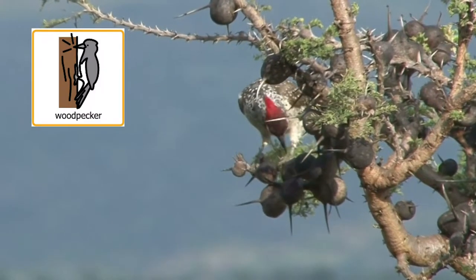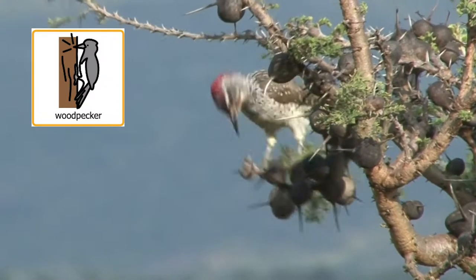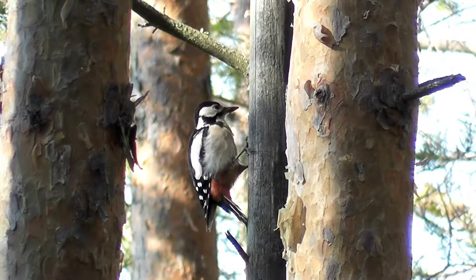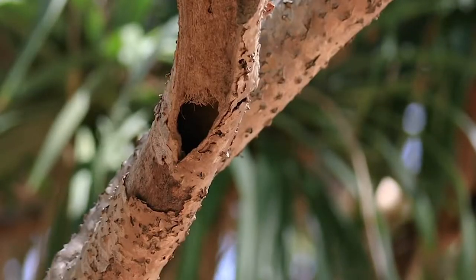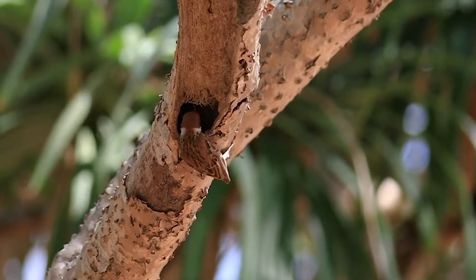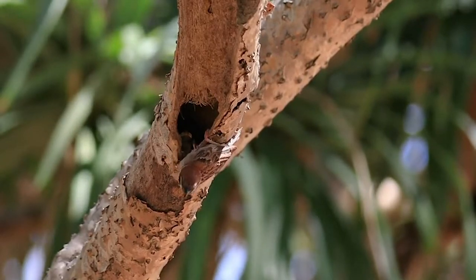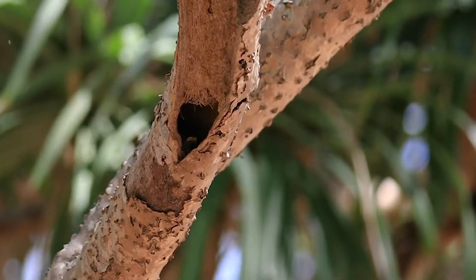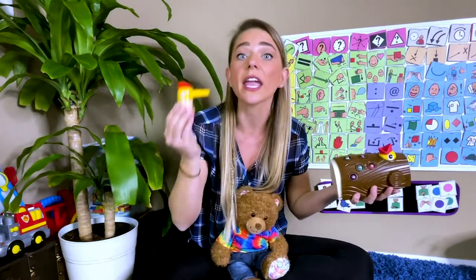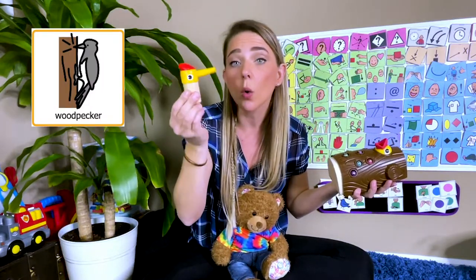This is a woodpecker, and woodpeckers peck the tree to make holes and get bugs. See? The baby bird is in a hole, and the woodpecker made the hole with the beak by pecking it. Peck, peck, peck, peck, peck. That's why it's called a woodpecker. A woodpecker. All right, this baby bird is hungry.